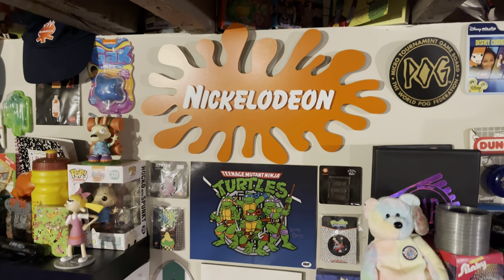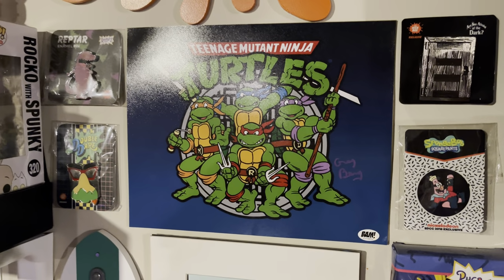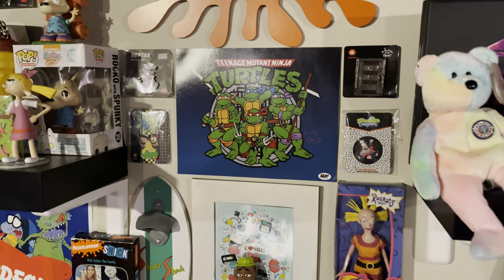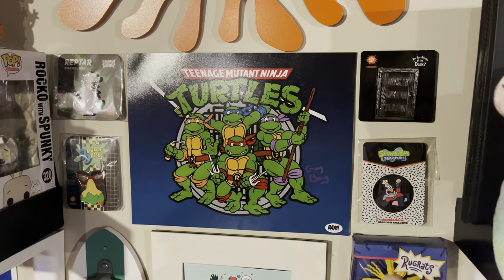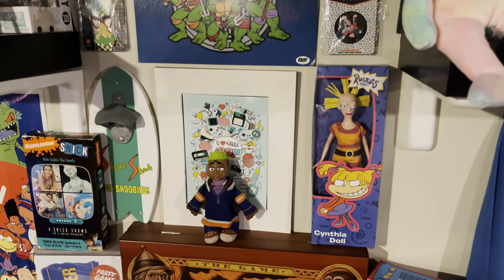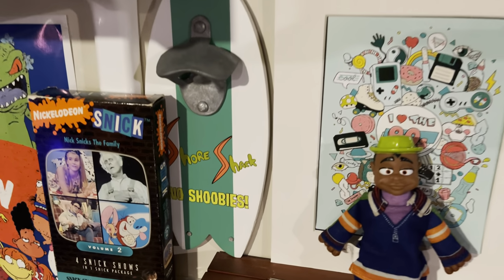It's fantastic. Coming down here, we have Ninja Turtles, and this one is signed by Donatello, I believe. You can see there, it is signed by him. Then we have a couple of pins there from Nickelodeon, like Reptar, Double Dare, stuff like that. A 90s little sign that I made. Then we have the Cynthia doll from Rugrats, which is fantastic. Then we have the SNICK VHS up there.